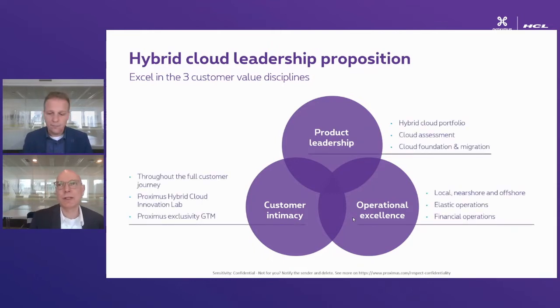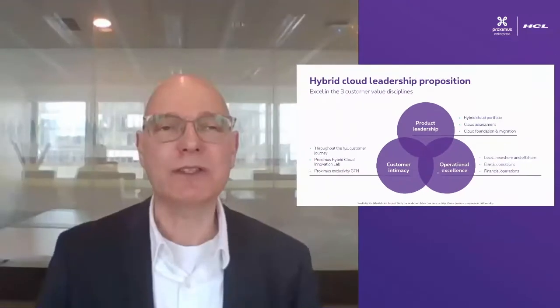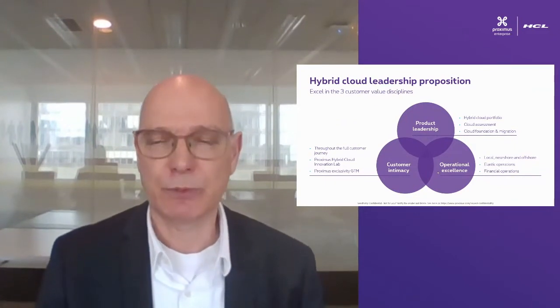So you probably understood that although the press release that I showed you in the beginning was only mentioning our private cloud DCs that would be operated and run by HCL, we extended our partnership throughout the entire hybrid cloud offering and what we can represent on the market. And as Gijs just said, there are three value disciplines where a customer is looking for: product leadership, operational excellence, and customer intimacy. And there is not one single player in the world that can excel in the three domains. But if you take two players like Proximus and HCL, who each of them already did and do excel in two of those domains, and if those domains are complementary, then I think you can and must have the ambition to put really a leadership proposition in the market.